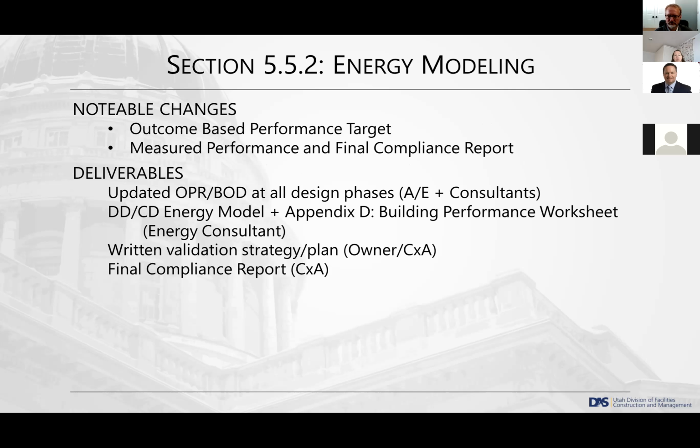Again, notable changes here are we do have this outcome-based performance target that will be measured. And we have this very specific, now, final compliance report. Again, deliverables, you guys are going to get sick of this by the end of these 2 hours: update the OPR and the BOD at all the design phases, the energy model, Appendix D, which we're about to go through. And if there needs to be a deviation from this, we'd be looking for some sort of written validation for why, and the final compliance report, which will be that 12 months of energy use in the building that will help gather through the commissioning team. I think with that, Chris, do you want to hop up?